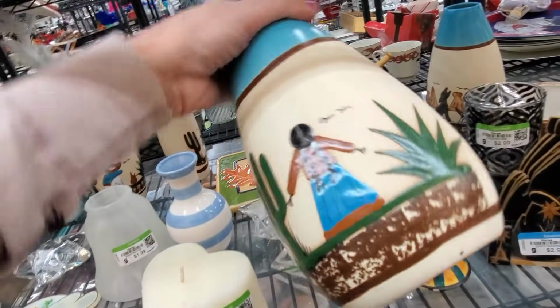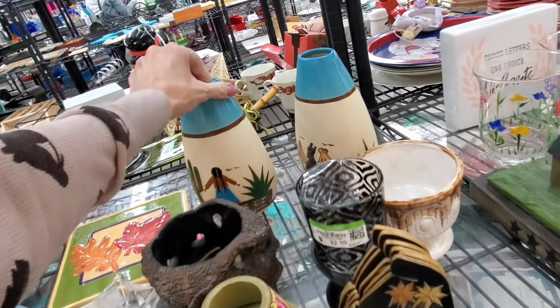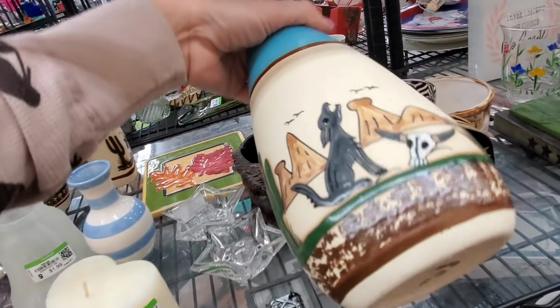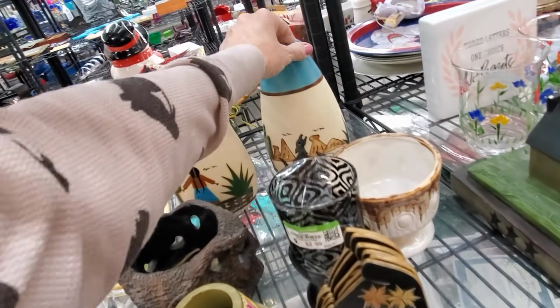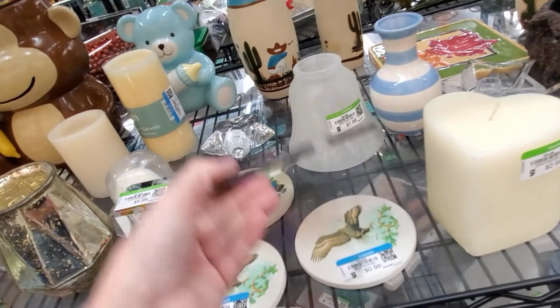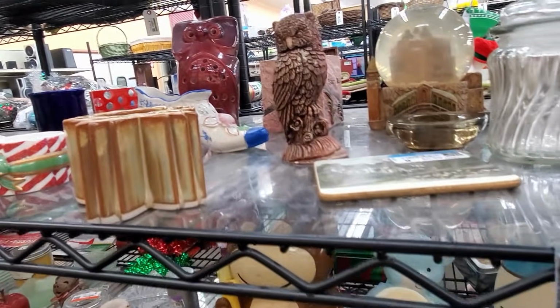They had a bunch of these Mexican pottery vases marked at $7.99. They are not worth much more than that. These are pretty mass marketed souvenir pieces. They're pretty. They're nice. You can probably get $15 to $20 for them, but at that price point, it's not enough meat on the bones.